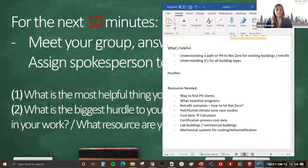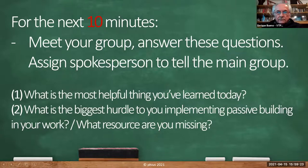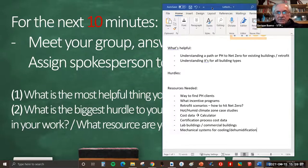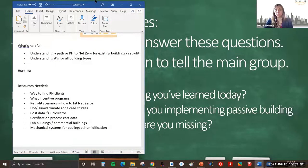Right. There will definitely be at least a few presentations touching on just that, because I think that's still one of the biggest hurdles we have in terms of systems: handling the latent cooling loads, especially once you reduce the sensible load so much. Yeah, and that's becoming more and more an issue because of climate change. And it's more of an issue in low load buildings specifically too.